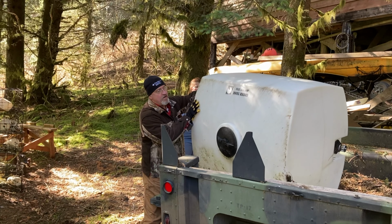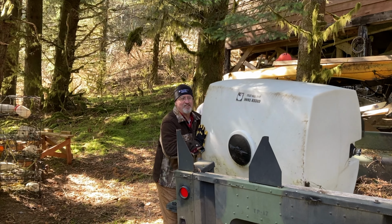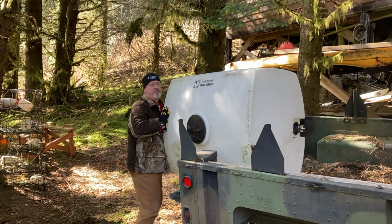So this is our emergency water tank. I don't know exactly how many gallons this is. The water tank on the house is 1,100. I gotta be careful not to hit the edges of the trailer or I'll break it.